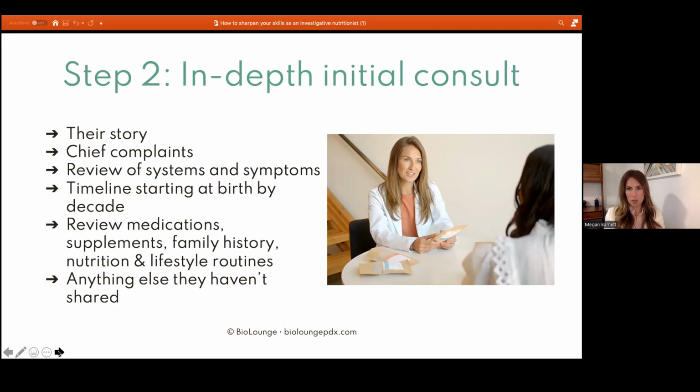So 0 to 10 years old. Tell me about your health. Did you have ear infections when you were little? Did you have colic? Tell me about what you know about your infancy, your toddler years. What about preschool years? Then going into kindergarten, you see what I mean? And you're walking them through this because it's triggering things for them.